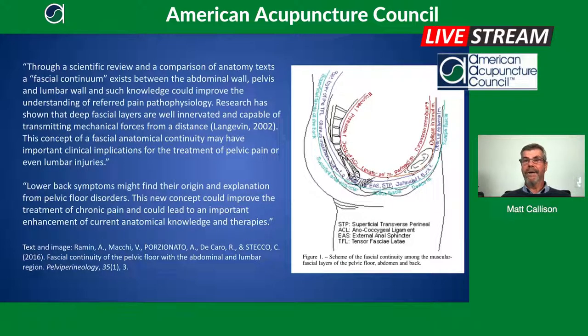From my clinical experience, it is definitely a very important thing to be able to treat the pelvic floor, including Du 1, with low back injuries because of the fascial continuum, in addition to the communication between the pelvic floor, the abdomen, the multifidi, and the respiratory diaphragm. More on that in just a tick. Let's go ahead and take a look at some more work of Helene Langevin's.